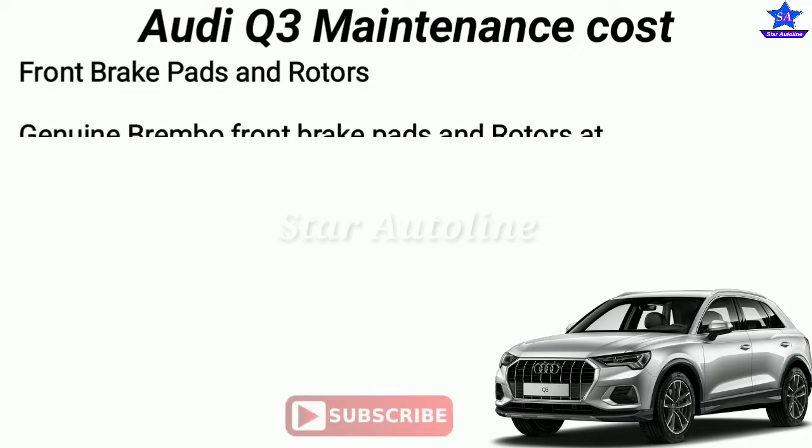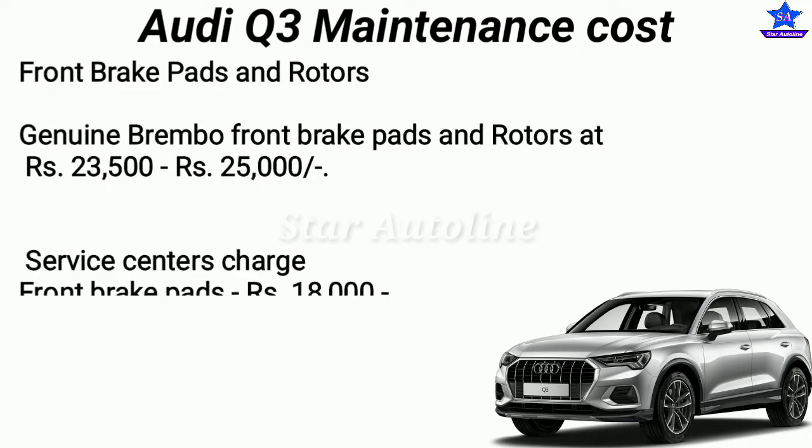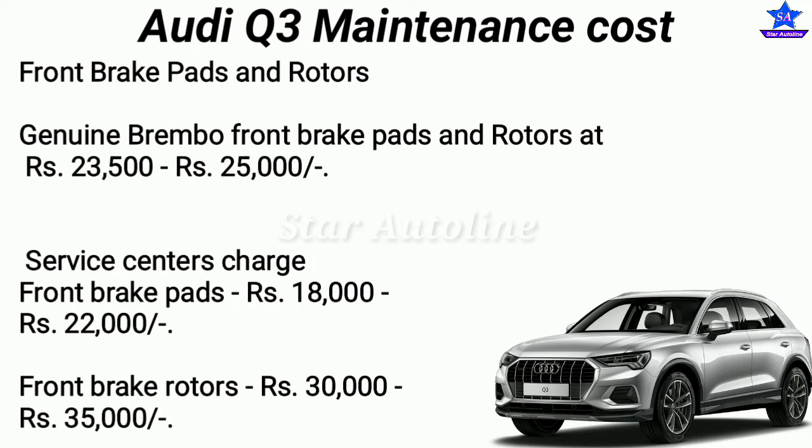Front brake pads and rotors cost between Rupees 23,500 to 25,000. Authorized service charge front brake pads Rupees 18,000 to Rupees 22,000. Front brake rotors Rupees 30,000 to Rupees 35,000.